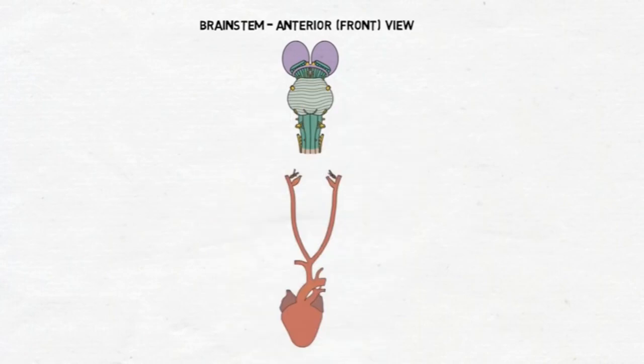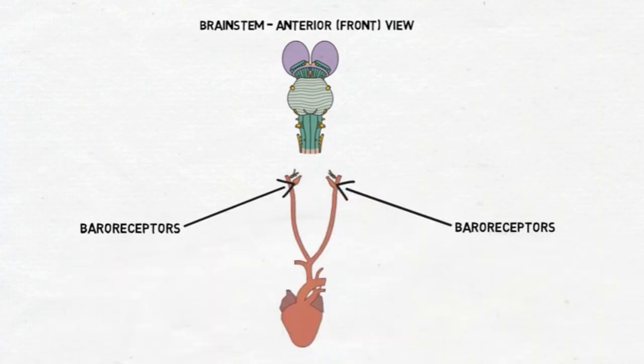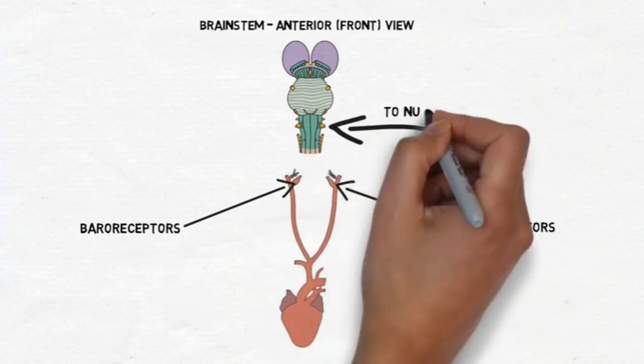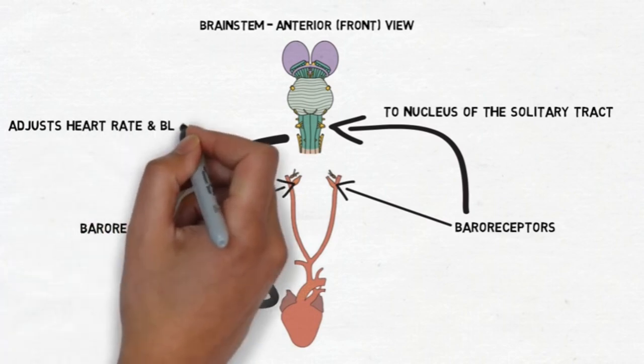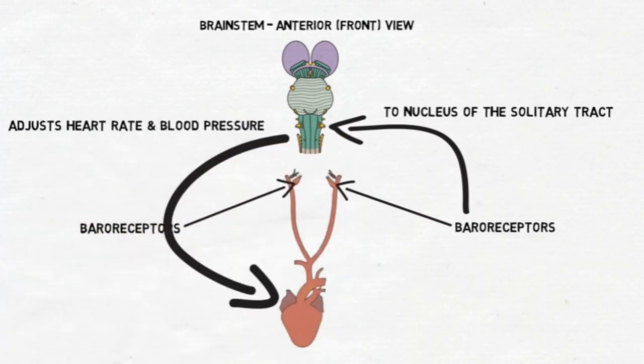The medulla gets information about changes in blood pressure from baroreceptors, which are found inside blood vessels. This information is sent to the nucleus of the solitary tract in the medulla, which initiates reflexive actions to return blood pressure to a desired range.